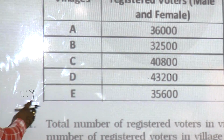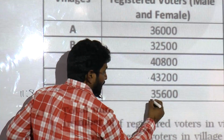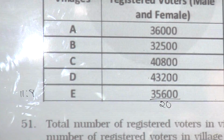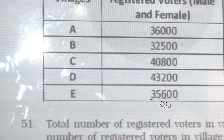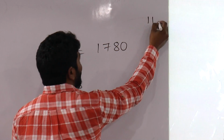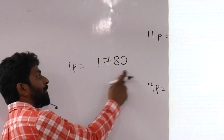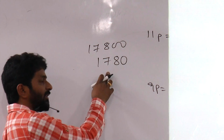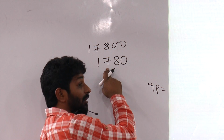Right. So total how many parts do we have? 20 parts. This is about registered voters, which are 35,600. 20 parts is equal to 35,600. One part is 35,600 by 20. 0, 0 cancel. Half of 3560. How much? 1780. If one part is 1780, total male are 11 parts and total female are 9 parts. 10 parts will be 17,800. I want to calculate 11 parts, so I need to add these two values. So total male are 19,580.